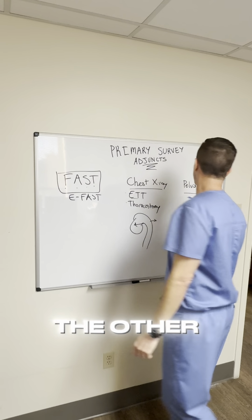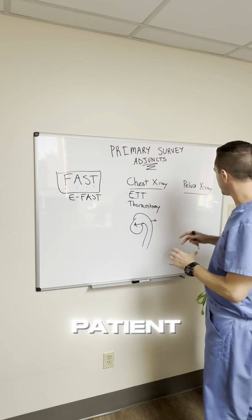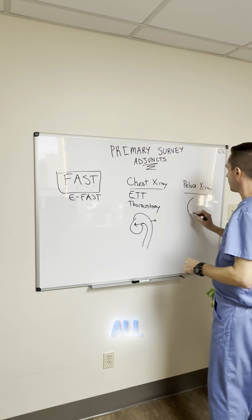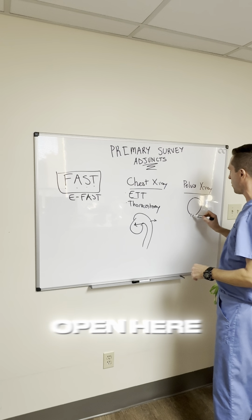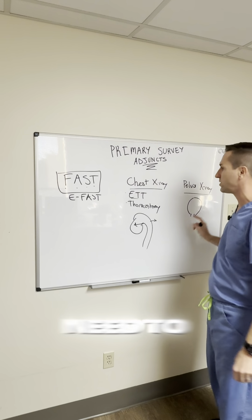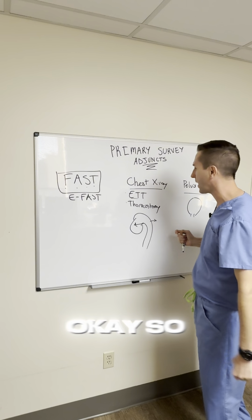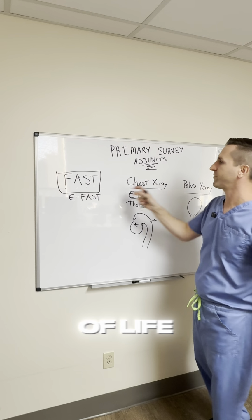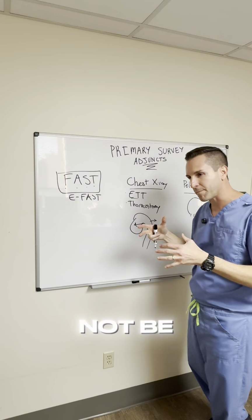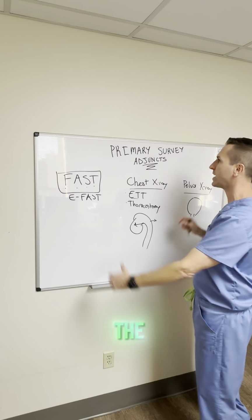And then I had a case the other day with the pelvis x-ray. We had a hemodynamically unstable patient, and then you get this, and all of a sudden the pelvic ring is open here. So you have an open pelvis, and what do we need to do in that situation? Well, we have to throw on our pelvic binder, okay? So again, a lot of life-threatening things that may not be overtly obvious during that primary survey, and that's why you do the adjuncts here.